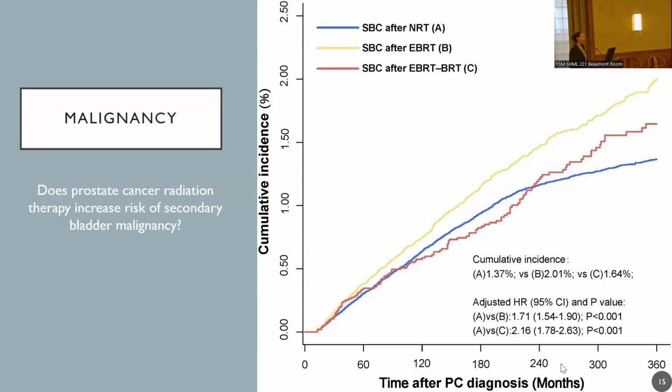And one complication that's really important to surgeons and patients is the possibility of developing a secondary malignancy within the bladder after prostate cancer or other pelvic cancers that receive radiation. And the majority of studies demonstrate a slightly increased hazard ratio or risk ratio. And there was a 2022 study that was a very large review published by Lee et al.